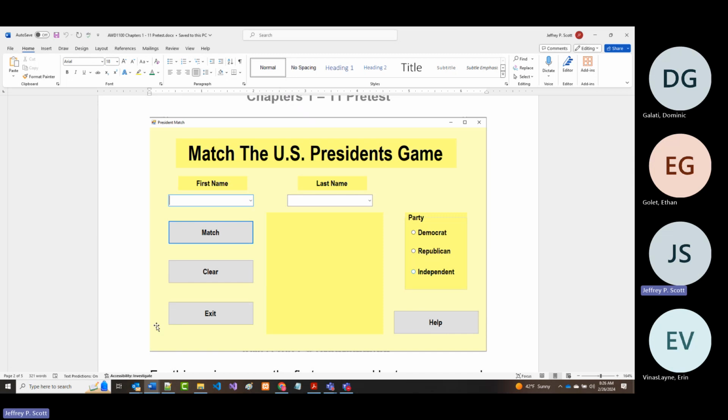Now, what I may end up doing before we get started is go in here and build the interface for this. It's not much, as you can see. Label, label, label, text box, button, button, button, button, group box, radio buttons. When you put in an image, there are different ways of doing it. The easiest, and what I consider the most straightforward way, is to use what's called a picture box. So that's what I'm going to put in there.